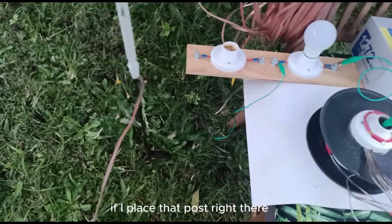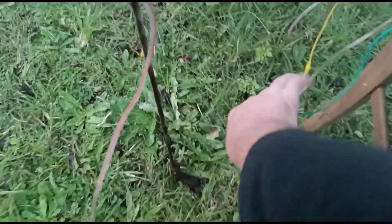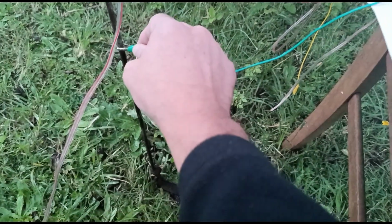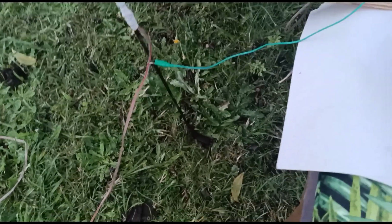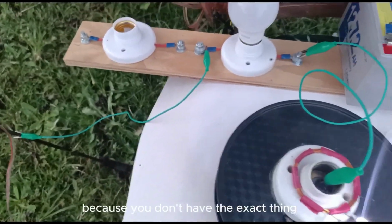So if I place that post right there and we connect that up straight to the actual post, so it's a really bad connection, but it still will work. So again, don't not do the experiment because you don't have the exact thing.